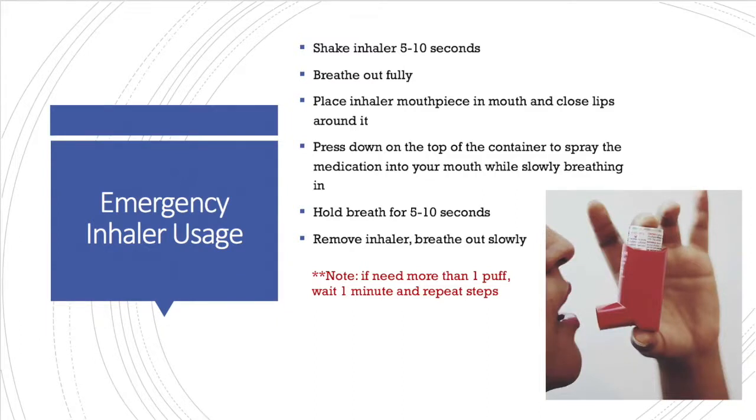You will shake the inhaler for 5 to 10 seconds. After doing this, breathe out fully. Place the inhaler's mouthpiece in your mouth and close your lips around it. Press down on the top of the container to spray the medication into your mouth while slowly breathing in.